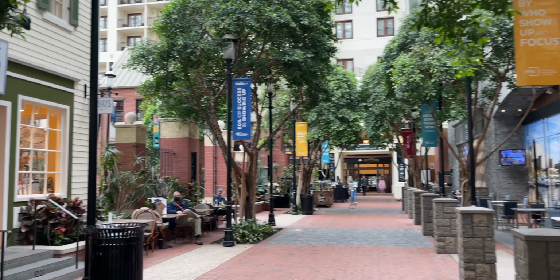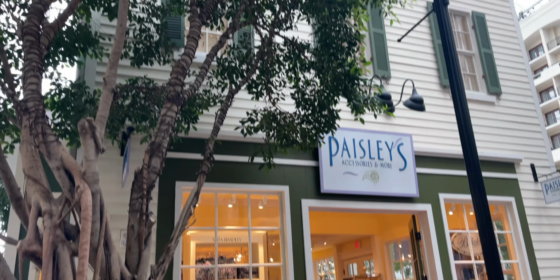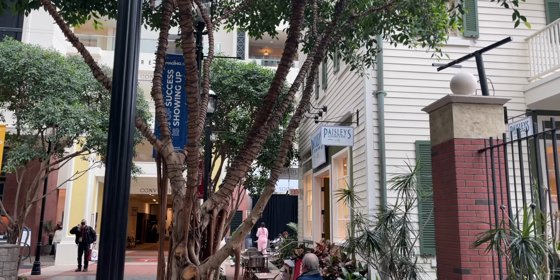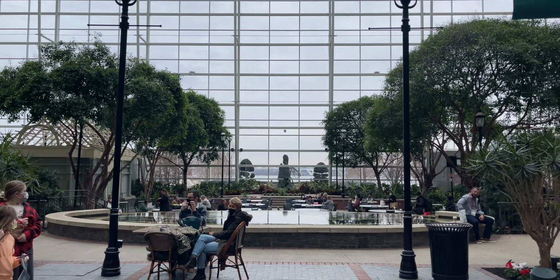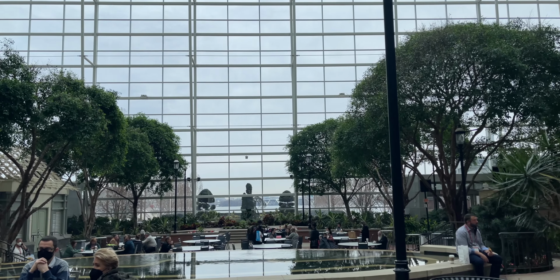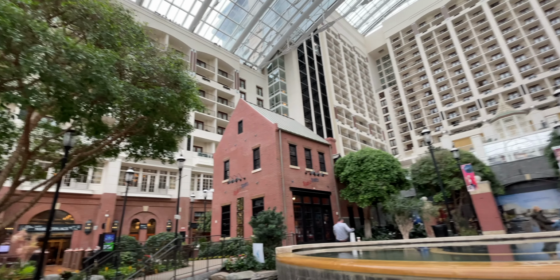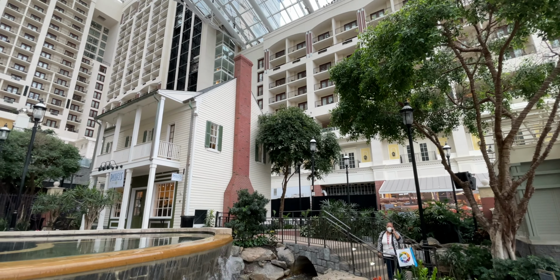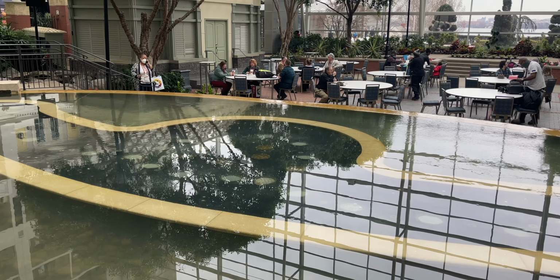One of the first things we stop at is Paisley's, which is an accessory store. This is inside one of these large houses. One thing that's neat is next to Paisley's, we're gonna come around the side here, there's this beautiful courtyard. Let's take a nicer look in this 5-second montage. Now, I love water features in any hotel. I think it adds some nice motion to any environment.